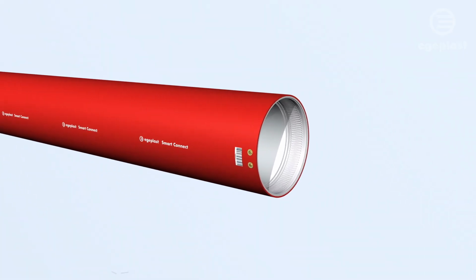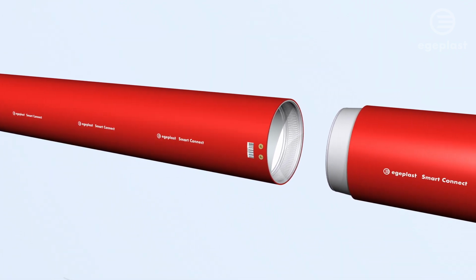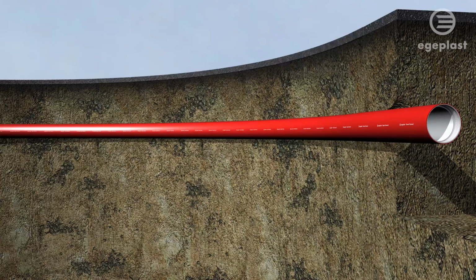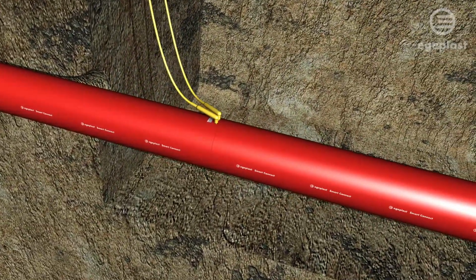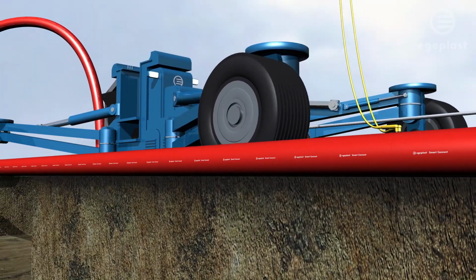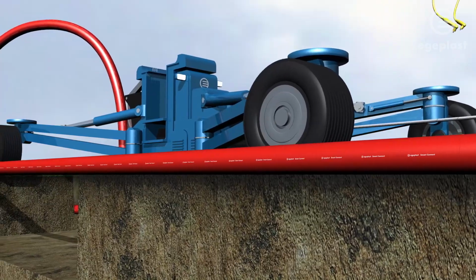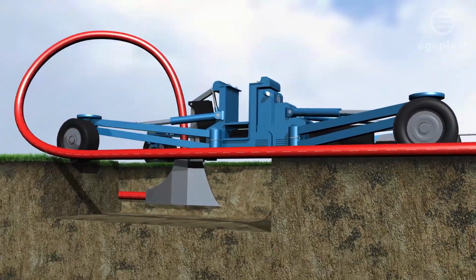With a heating coil integrated into its wall, the new egeplast Smart Connect allows for a fast, simple and resource-saving connection. A flush connection between the inner and the outer surfaces results in an installation on the same alignment and a barrier-free cable drawing.